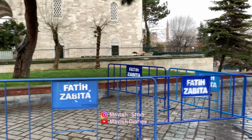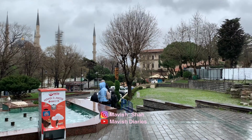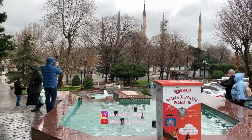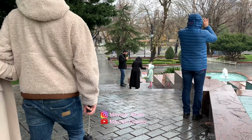My next stop is Sophia Mosque. Sophia Mosque is one of the famous mosques in Istanbul. This mosque is called Hagia Sophia as well, and Hagia Sophia was built in AD 537.